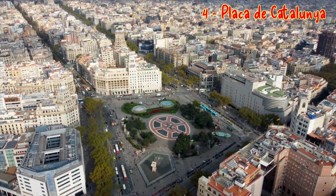At the top of La Rambla, this is our fourth stop, Plaza de la Catalunya.